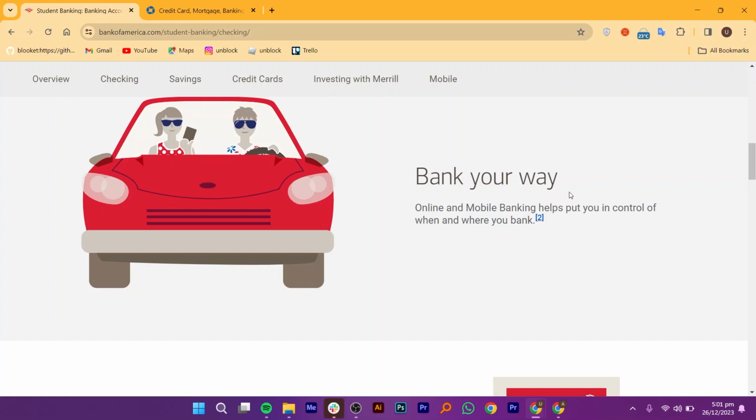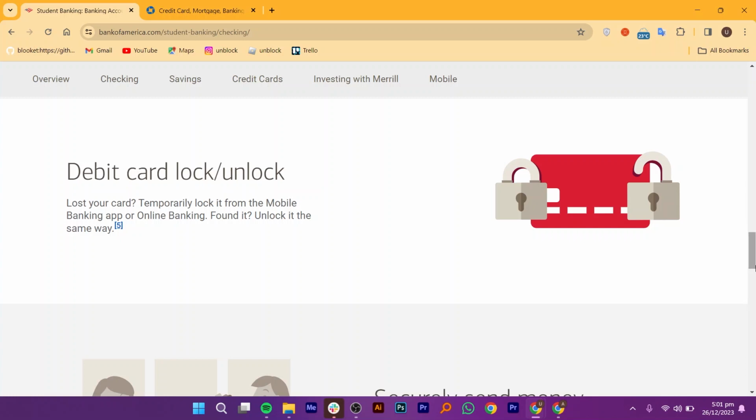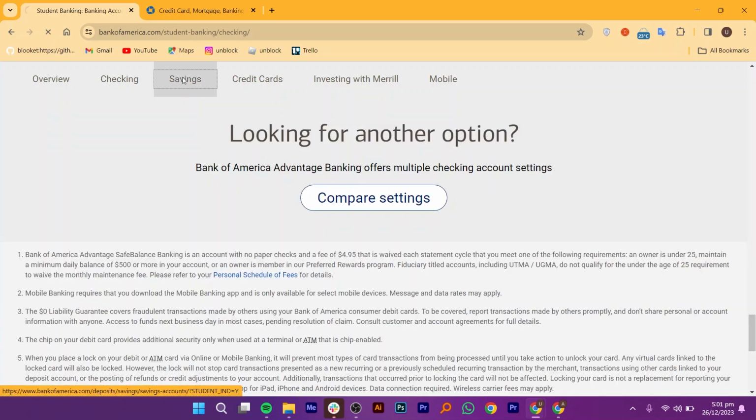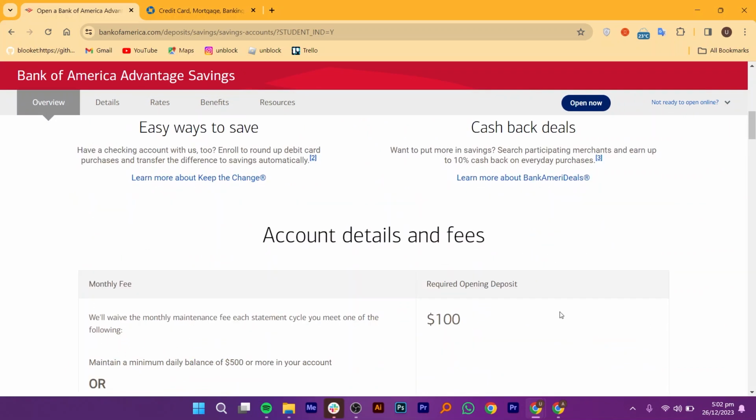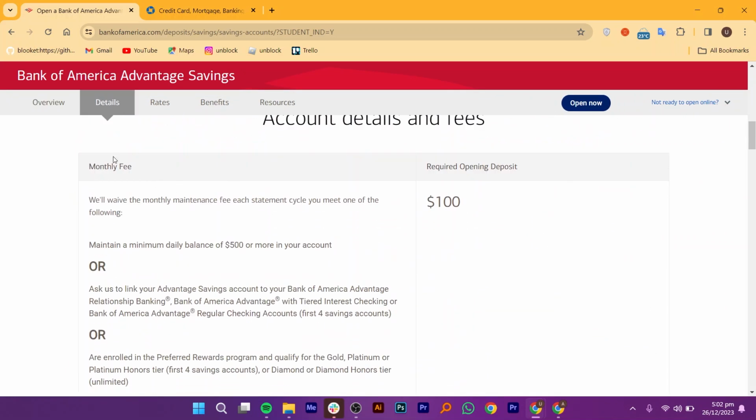Bank your way with the help of online and mobile banking. It helps put you in control of when and where you bank. You can lock or unlock your debit card from here. Let us head to the savings of BOA and see what they have in here. It has a personalized planning option, easy ways to save, a rewarding relationship, and cash-back deals are also offered in savings. The account details and fees are dependent on your balance.